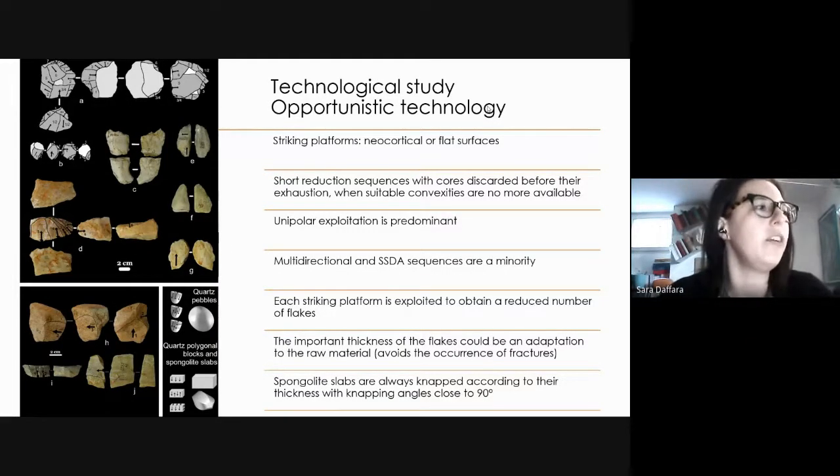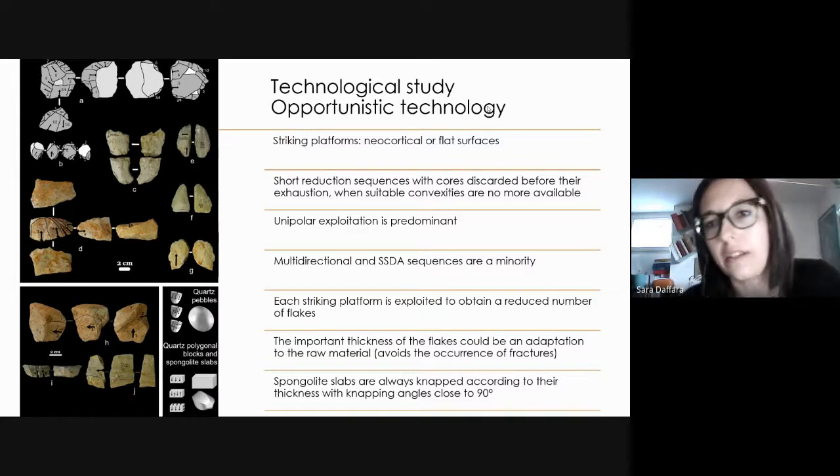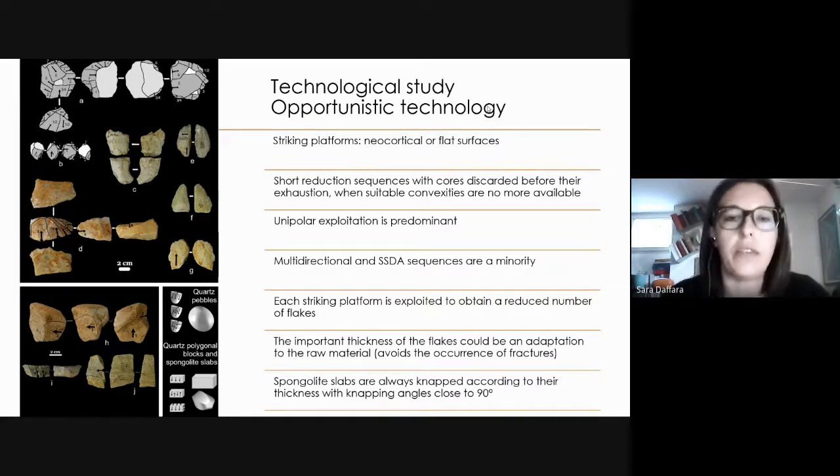The opportunistic technology, as we saw, is the most attested in the site. We have, in general, for all the raw materials, short reduction strategies. So it means that the natural blocks were exploited to obtain a very limited number of products, and the cores are usually abandoned before their exhaustion. We have unipolar opportunistic reduction sequences that are far dominant in the assemblage, while the multidirectional reduction strategies are a minority in the assemblage. We also see the preferential use of natural striking platforms. It means neocortical surfaces or flat surfaces that are naturally present on the cores.